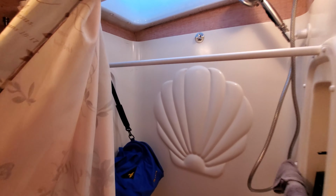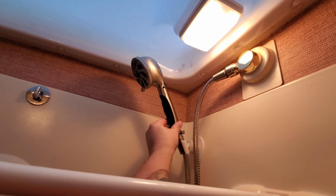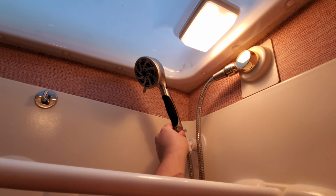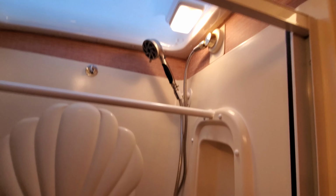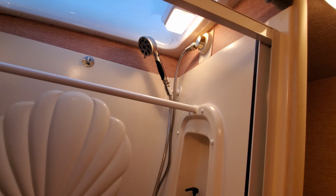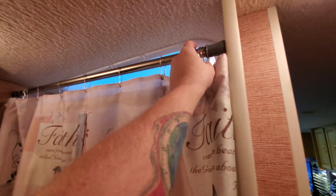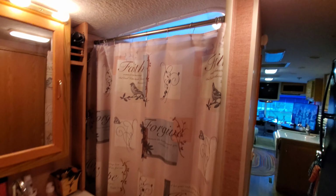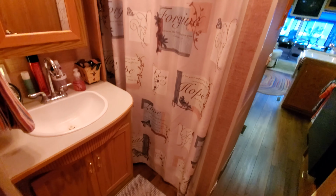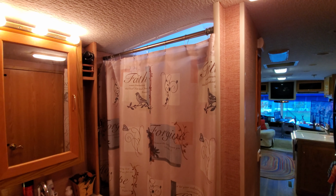I kept the original surround in the shower here, but I did get a new shower head. This is actually the second new shower head that I've had because the first one didn't work very well. This one is excellent. And I did have some problems with this whole system here. I had to take it apart and put it back together because it was leaking. But I got this shower curtain here, even though that's not that big of an addition. It is something cool in here that added to the look.